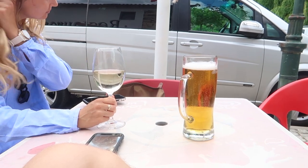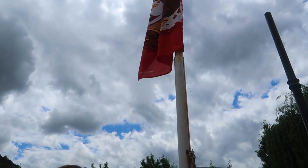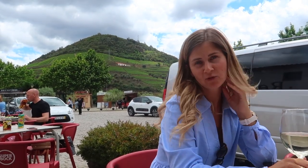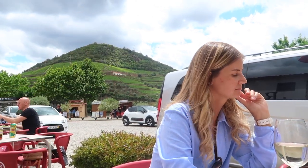I was going to get some wine, but it's very warm today, even though it's overcast. Not the best view with that van in the way, but behind there, the river is there, and that is some of the wine fields right there.